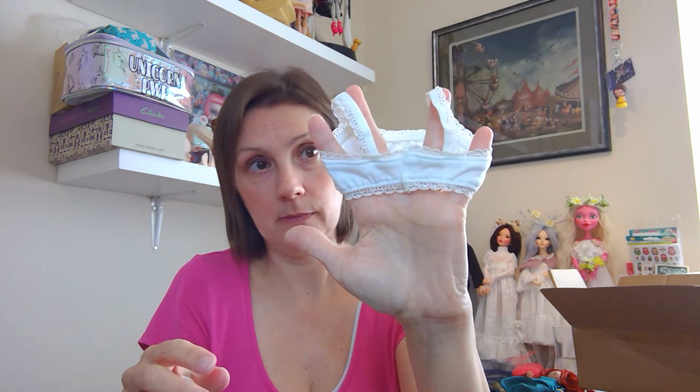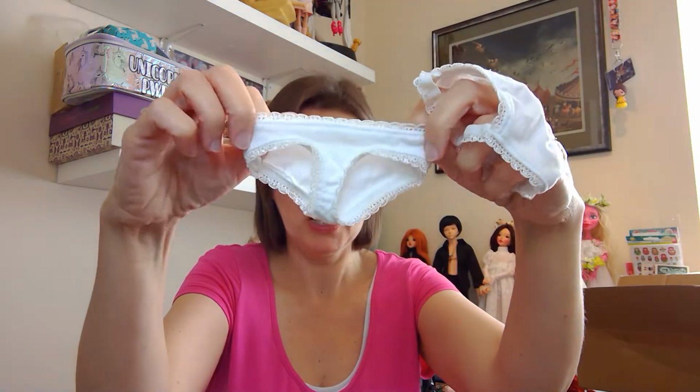Yes, I haven't tried this on yet. I'm just blindly hoping that it'll fit. It's a little bra and pants. I'm not too worried about the bra, but I did want her to have pants because she is wearing that very short school uniform at the moment, which does show everything. So there we are, some underwear for her.